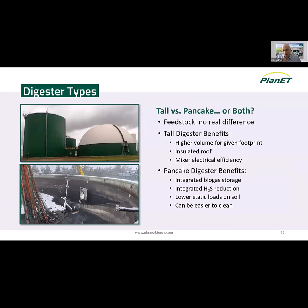So Paul asked me to talk about digester types. I guess we're used to seeing the soft top digesters, pancake digesters, as they're sometimes affectionately called, on dairy or manure or egg projects. And we start to see more of the tall digesters, fixed roof digesters, in more industrial applications. Is one better than the other? I don't think so. With respect to feedstock, food waste can be handled in both equally well.